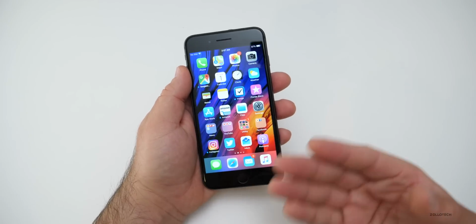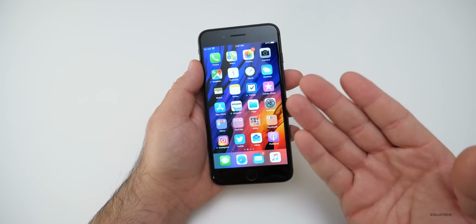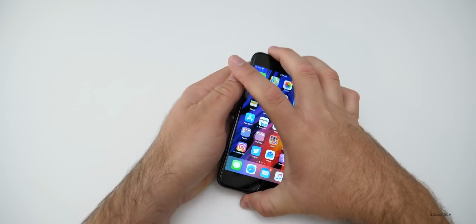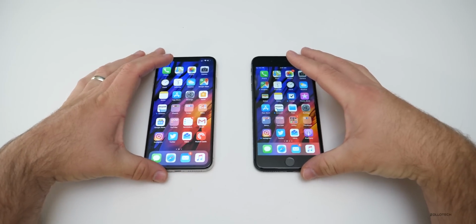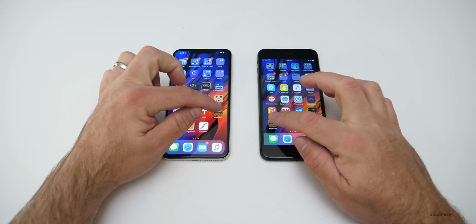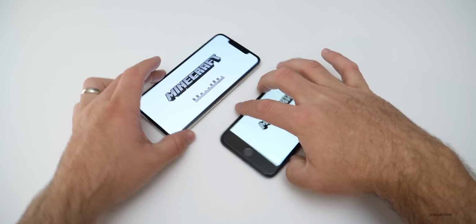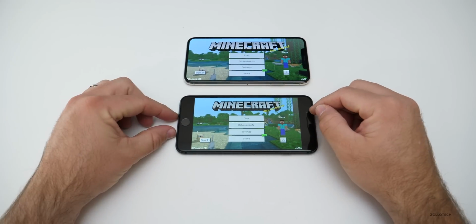Now, I wanted to show you a quick speed comparison between the two because that's the big difference between last year and this year, at least according to Apple on paper, is that A11 versus the A12. So let me show you something I've shown in many other videos as far as a speed comparison next to the 10S Max. So let's slide over, we'll open Minecraft, and this application is a good representation of something that takes a little bit of processing power and does not take a ton. You'll see it actually loaded a little bit faster on the 8 Plus there.